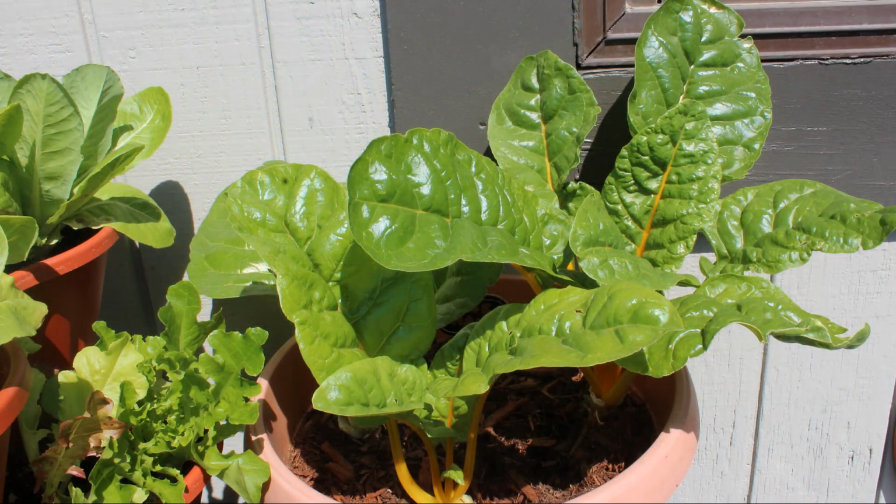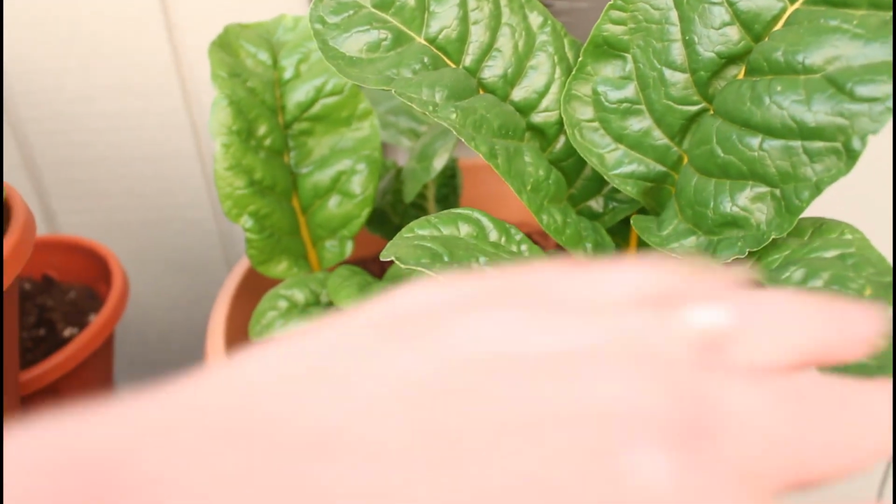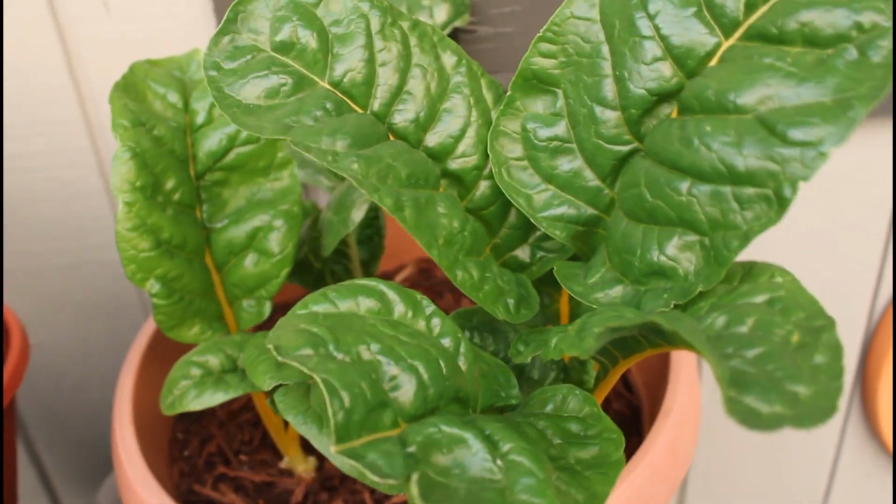Here I'm showing my rainbow Swiss chard. This is doing awesome. I've already plucked a few off. As you can see, I pluck the outer leaves of the Swiss chard and leave the middle to grow so that it keeps growing. That's called the cut and come again method.